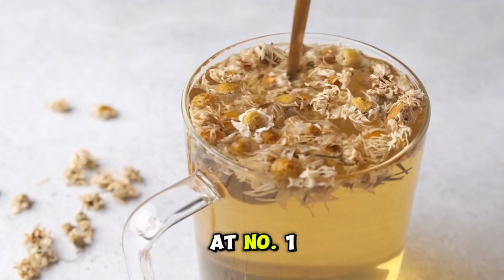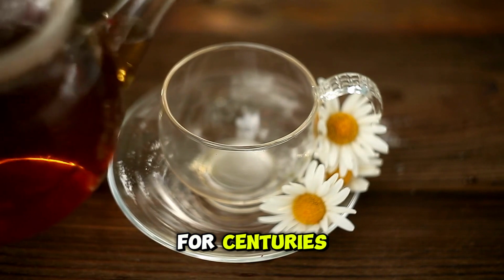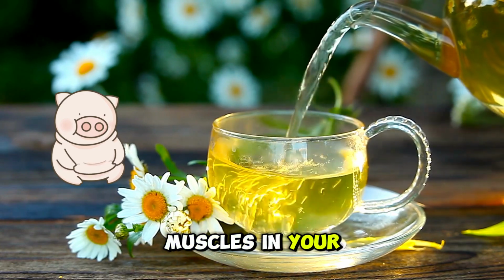And coming in at number 1, we have the calming chamomile. This gentle herb has been used for centuries to soothe digestive issues. Chamomile tea can help reduce inflammation and relax the muscles in your digestive tract.